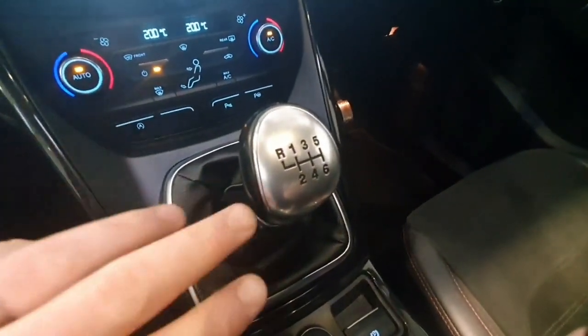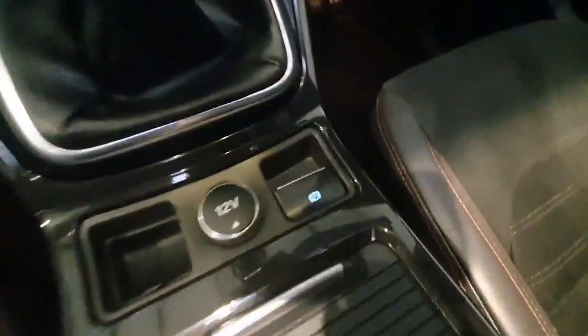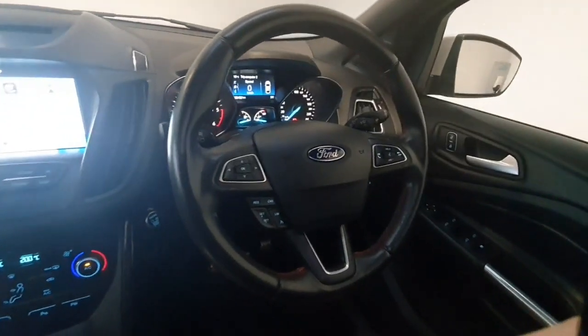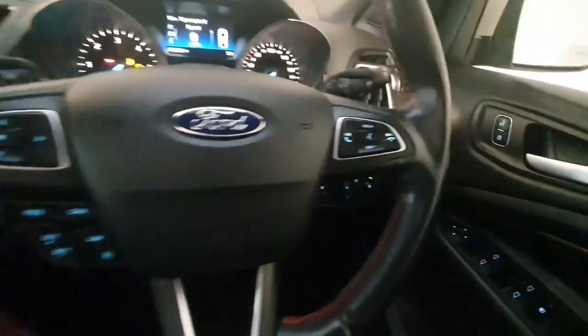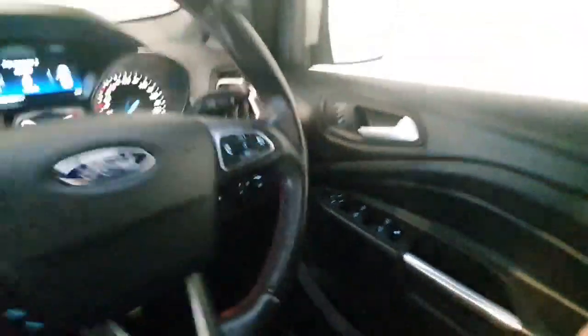It does have a 6-speed manual gearbox, which is extremely economical compared to a 1.5 diesel. Electronic handbrake. It does feature a sport steering wheel that's leather wrapped with red stitching, and it does have all your controls for cruise control and speed limiter, all your phone and radio controls. Keyless start. The car has only 85,000 kilometers on it from new. Electric windows all around with electric mirrors and automatic headlights.